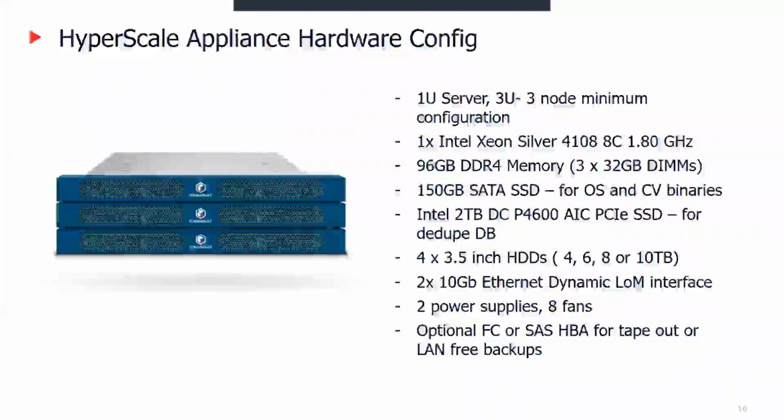So to manage through that, again, there are 2 terabytes of SSD for the index and the dedupe databases, and 6 dedupe databases for the 3 nodes are made available. When you add 3 more nodes, we take 3 of those dedupe databases and spread them across all 6. So there are 6 dedupe databases across 6 nodes when you add nodes 4, 5, and 6.